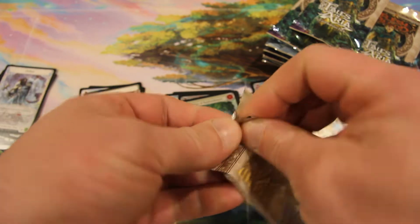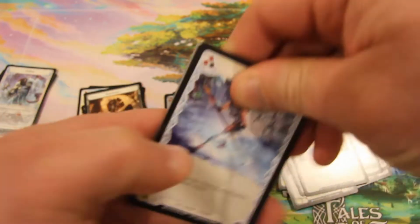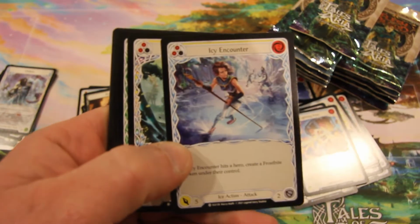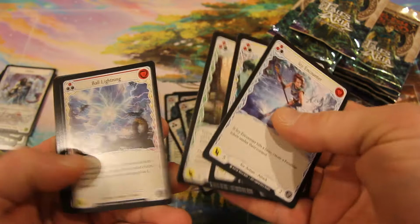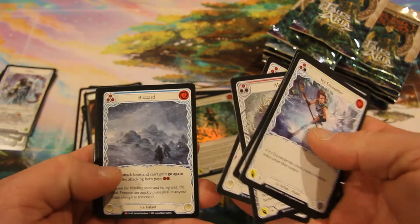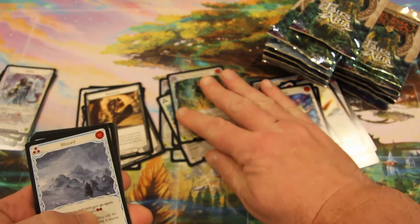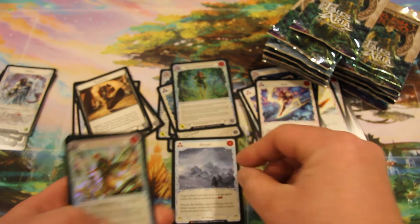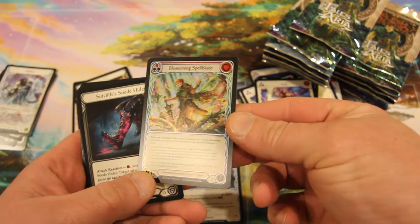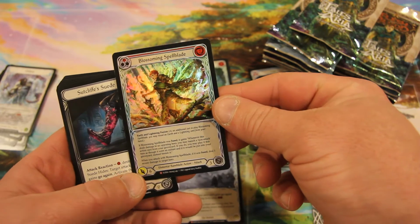We have two more rares, and there, Runaways. Keep going. Make sure we're focused. Let's just double check. Yeah, we're all right, we're here. It's hard to always see it. We have our first Majestic Flash, and then we have our Blizzard. Oh, and a foil Majestic, a Blooming Spellblade.